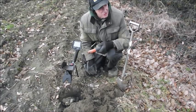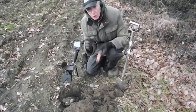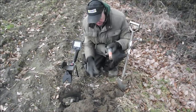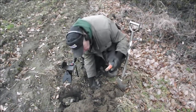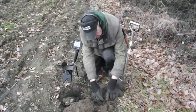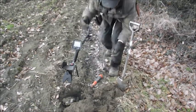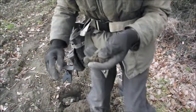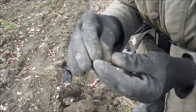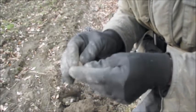Well, boys and girls, I'm just going down the side of the field just here on what's supposed to be another old footpath. I've only been on it about 3 or 4 minutes. We've got a signal down here somewhere. Oh, it's just there, and I might have got myself another coin. There we are. Let me have a look at that. Looking nice and green. I can't see who it is at the moment.